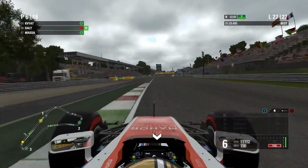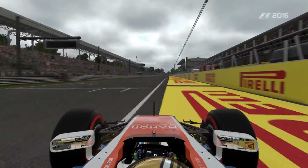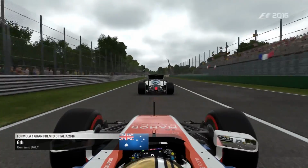But we get up on the AstroTurf there, round the outside of Massa, and we're going to come across the line to finish exactly where we were, position 6. You did well today. I think the boss will be happy with that one.